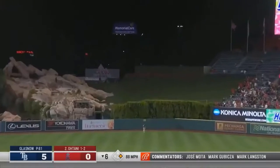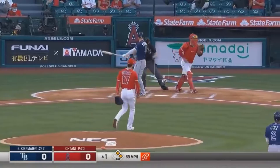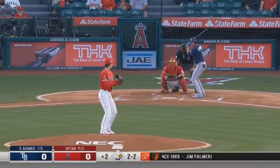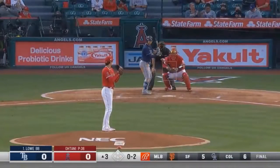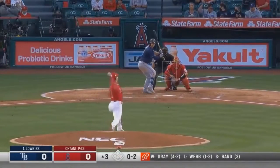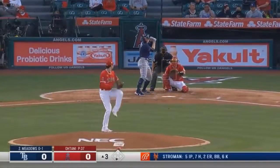Center field. Shohei. Sayonara again. Got him. Two balls and two strikes to count to Willie Adames. Yeah, he went. Ohtani could bat in the DH spot. And he strikes out loud. Shortage of the Angels bench.